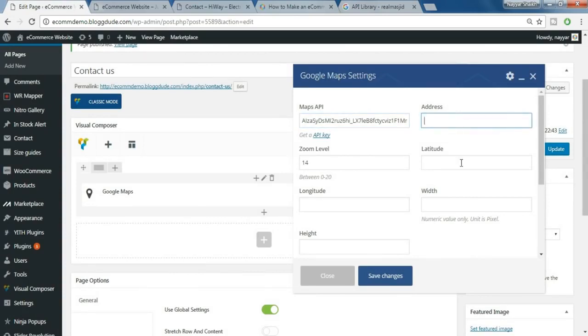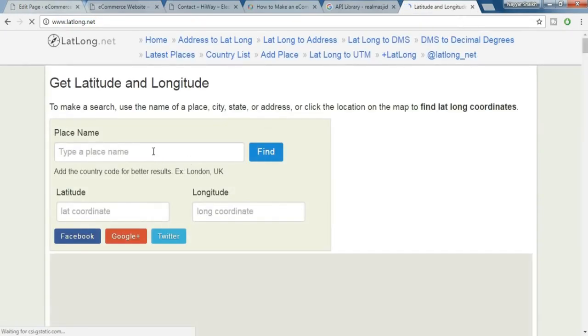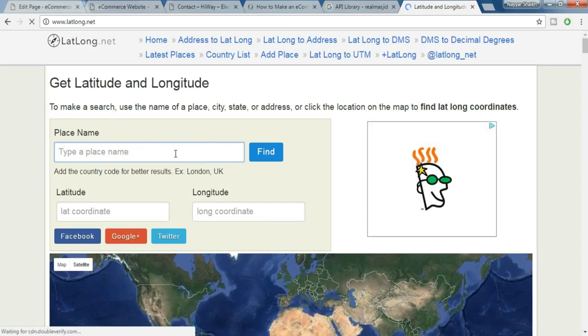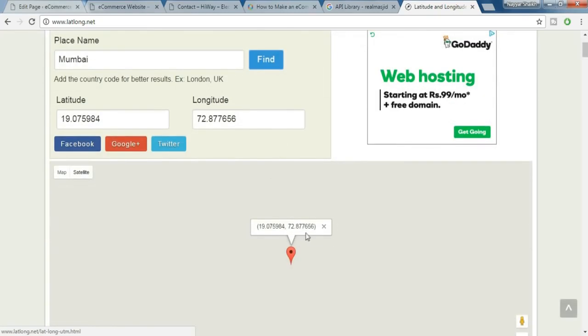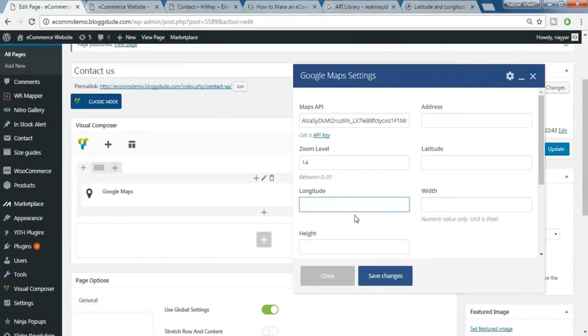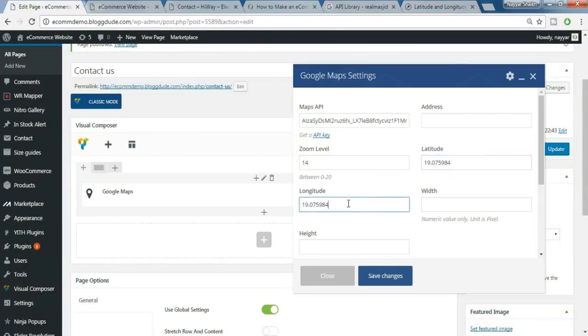Now you have to put in your address or the latitude longitude code so that the map will show up. For that there is another website, latlong.net, so you can visit that website. You can type the name of the place over here and it will give you the latitude and longitude code. For example, I'm typing in Mumbai and click on find. Okay, so you get the latitude and longitude code. Just copy those code and paste in the respective columns.